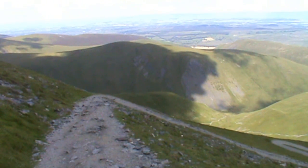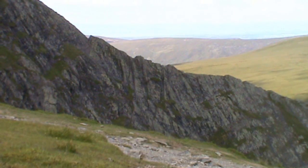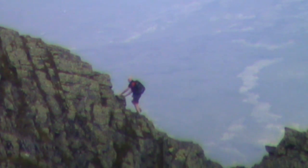Scales Tarn is just down below. Just before we drop down to Scales Tarn, there's the view to our right hand side. As we're making our way down, we decide to stop for a cup of tea. We've got a great view of Sharp Edge there. All we need is a few walkers to be going up, so we'll be patient. We're just sat on a ridge having a cup of tea here. That's looking slightly back.